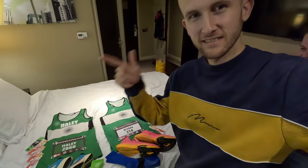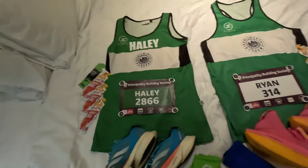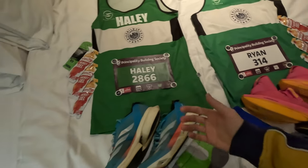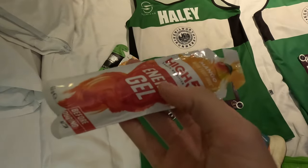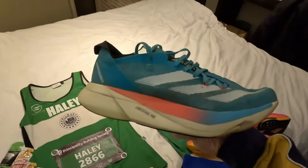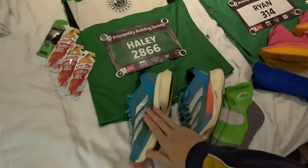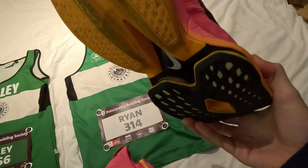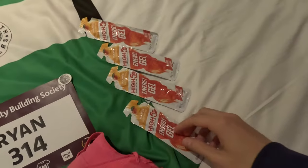This down here is our race inventory. We've got the vest, the numbers, we've got the pens, green and white, of course. We've got the gels. High five, because we can't afford the Morton ones. Hayley's gone for the Adidas Adios Pro 3s, cheeky, trusted marathon shoes with the more mile socks. I've gone for the Alpha Fly 2s and the classic Nike socks, also with four gels.